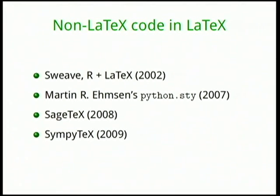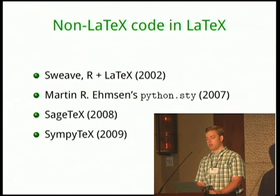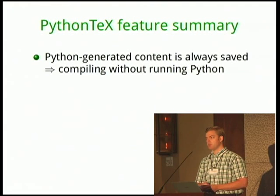This idea of putting non-LaTeX code into LaTeX isn't original with me. It goes back at least to Sweave with the R statistical environment, 2002. In terms of Python, the earliest example I'm aware of is python.sty. There's been SageTeX since then, also SympyTeX, which is basically SageTeX but for Python with slightly reduced functionality. But all of these have some real limitations for general Python use. The python.sty is good for executing small code snippets, but if you want to do some serious large calculation, it's just really not going to work very well for you. SageTeX is customized for Sage, and then of course SympyTeX, being based on SageTeX, inherits a lot of that, so there are some limitations there.